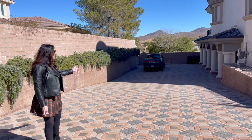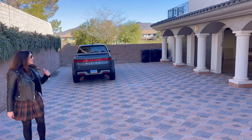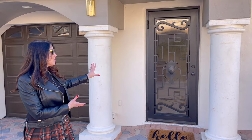Really, really accommodating. So if you are having a party, it's great because you have so much space for your guests to park. And let me just show you quickly down here. This is your 4-car garage. And actually what we have down here as well is this door, beautiful door by the way, this iron door, is the casita entrance. So if you do have guests, they can access through this casita door and never have to go through the front door.